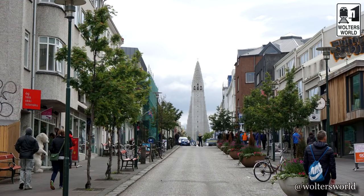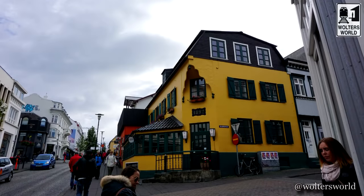But wandering the old town, you really get a cool feel of all the tourists, the buildings, and stuff like that. And in Reykjavik, it's one of the things you got to do. They've got lots of statues around here, cool buildings, all kinds of great stuff.